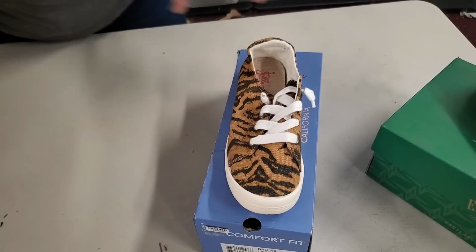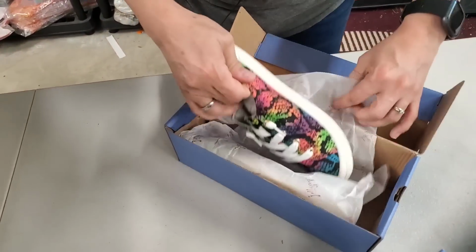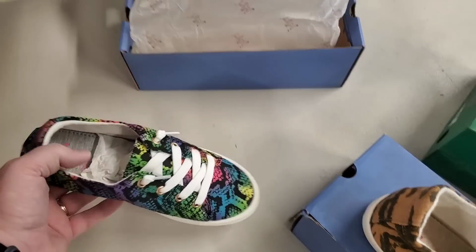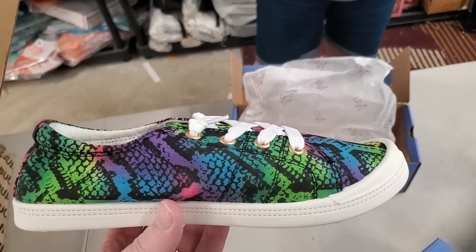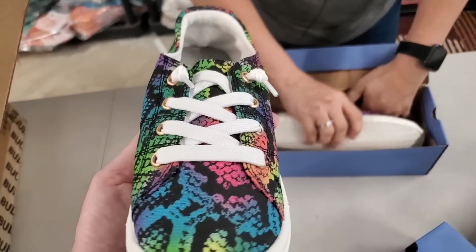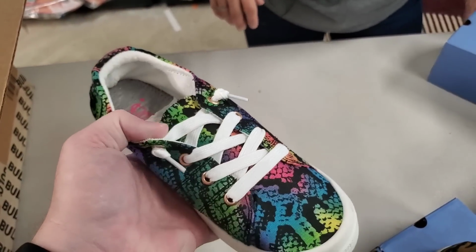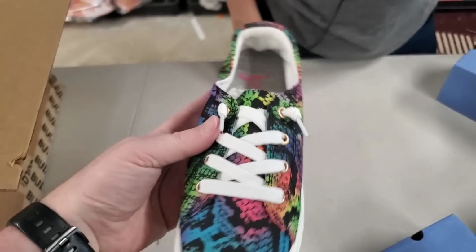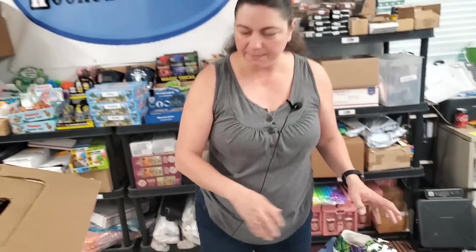Ooh, we got another one like that. Ooh, here's another crazy one. Those are cool looking shoes. Our daughter Lexi would wear these for sure. These are also a 7.5 regular size. Are they just supposed to be slip-on? Yeah, they're not meant to be tied. Those are cool, kind of snakeskin tie-dye. 7.5 again? 7.5 again, yep.